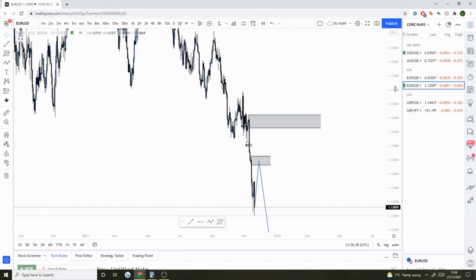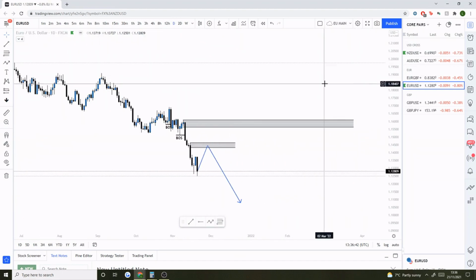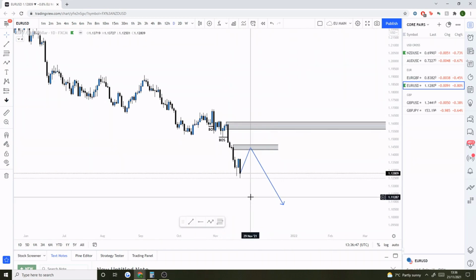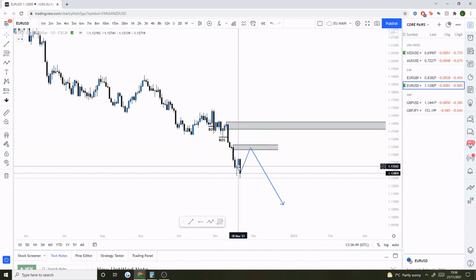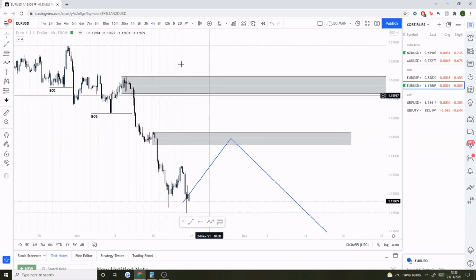So Euro Dollar. Let's look at Euro Dollar. So it's pretty clear really with Euro Dollar that we're in a downtrend. So we're definitely looking for sells on Euro Dollar right now in terms of what's happening on the daily anyway. So the real question is just where do we sell from?